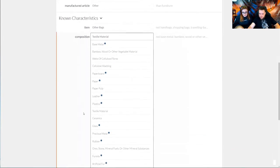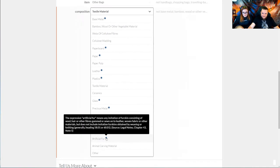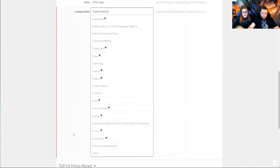It's synthetic. Okay. So it is a synthetic material. Artificial fur, I don't think so? It would fall under any imitation of fur skin consisting of wool, hair, or fibers gummed or sewn onto leather, woven, or fabric. Maybe just textile material. I think you'd probably be safest under textiles.